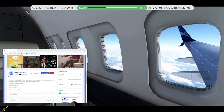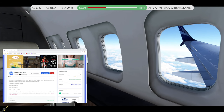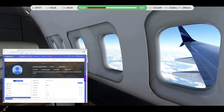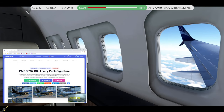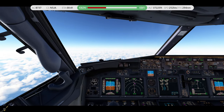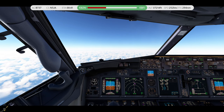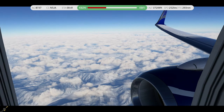And I believe he has another set of colors as well. If you guys just go to his page and then click on his icon here, it'll take you to his page, and then go to uploaded files, view more, and you'll see his other liveries and whatnot. So yeah, speaking of liveries, let's hop outside, take a peek at it. Let's jump back up front real quick. Looks like we're cruising Mach 0.81. So we are moving and grooving. Let's go outside.